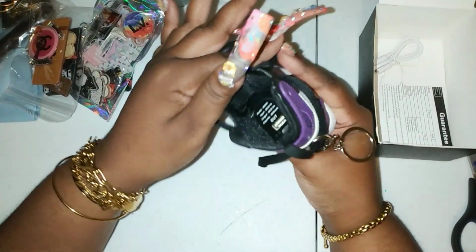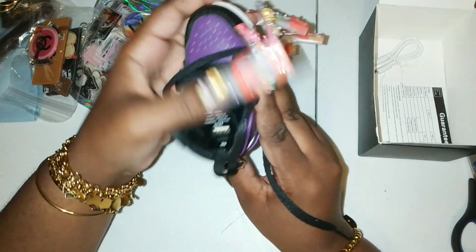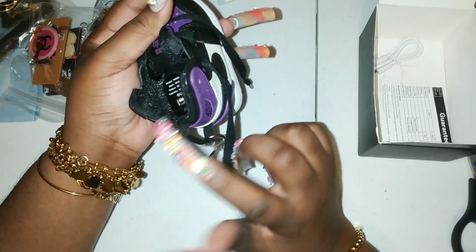Y'all, this is a charger. Y'all know I love sneakers. Y'all know my favorite color is purple. There goes the charging port right there, I'm guessing. Okay, so in and out. In, you'll have to charge it. Out is how you charge your phone or whatever. I thought this was so cute.